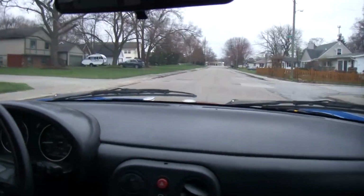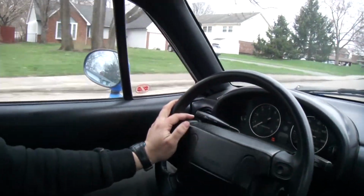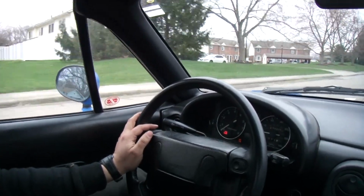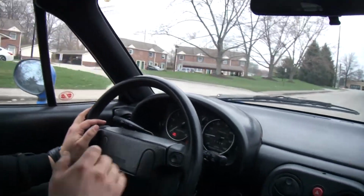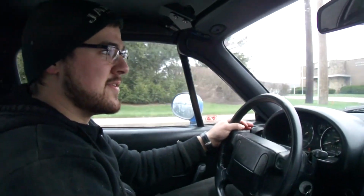Okay, cool. Still have no tach that we need to figure out. So I was wondering why it kept cutting out when I was accelerating, and it was just because I was slamming the rev limiter. Because I didn't know, and the sound's so different, so it's not what I'm used to.